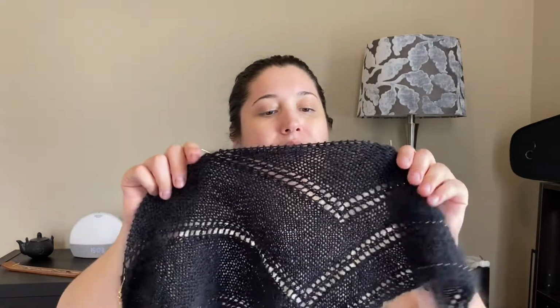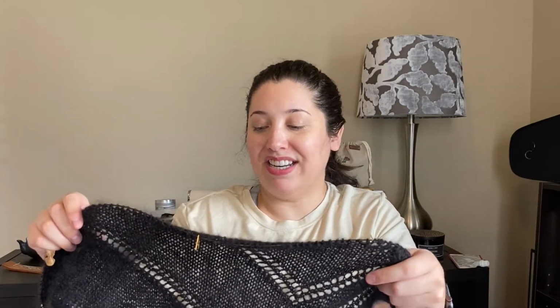I don't know if you can see them. They're kind of small, but I'm using the gunmetal beads. So yeah, I think it gives it a nice contrast to have the beads in there. I think they're kind of cool. I can't wait to finish it, actually.